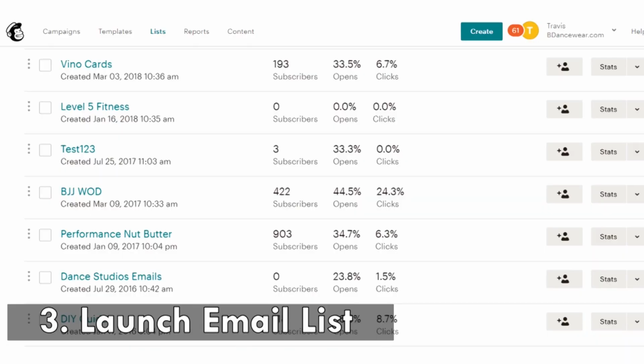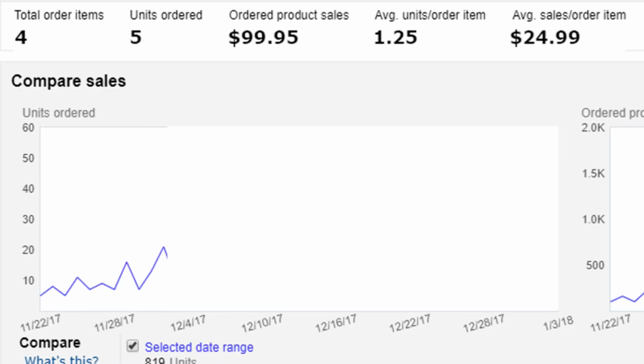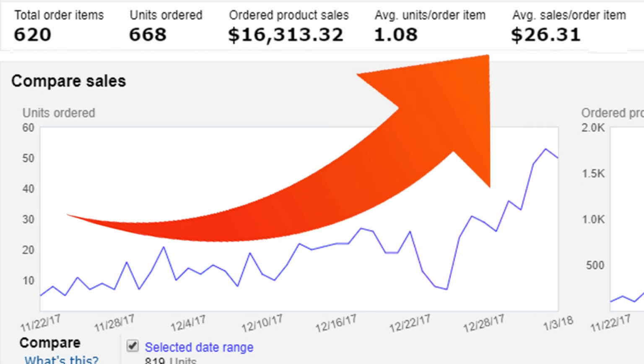Before you launch on Amazon, create an email list. This will allow you to get people excited about your product, and when you do launch, you'll drive a ton of traffic to your Amazon page right away. Amazon sees the initial traffic, initial sales, and this will snowball into more success.